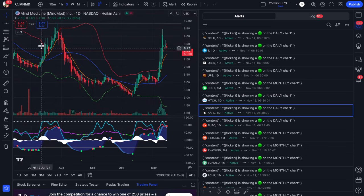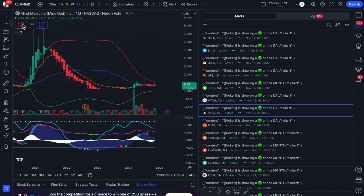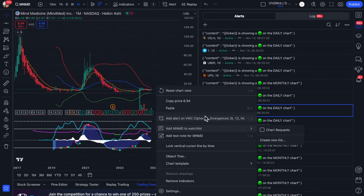And again, if you guys got chart requests throughout the week, just throw them over there. This one looks good. This one looks really, really good. Okay, green monthly call out there, good call out. I'm going to go ahead and set this one up as well.